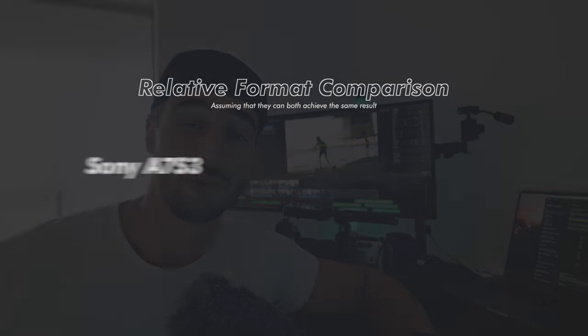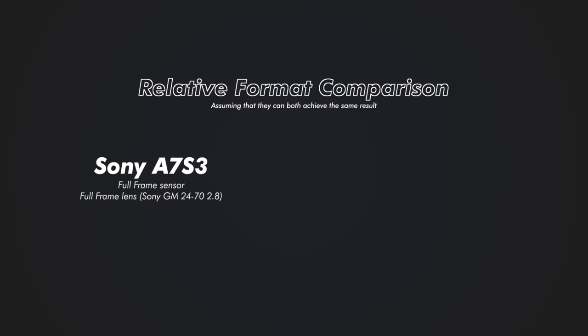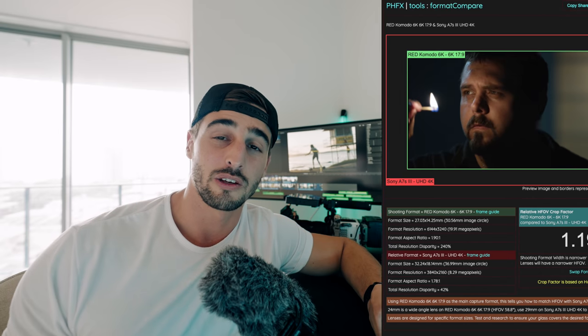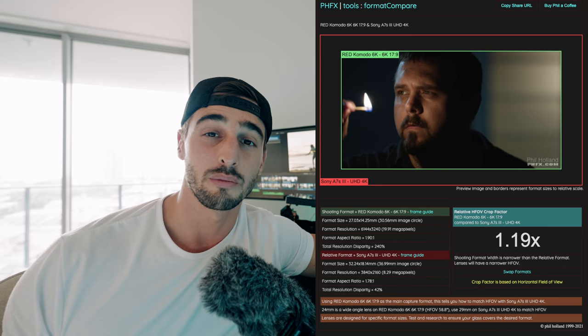Keep in mind that in this test, the Sony A7S III is a full frame camera using a full frame lens filming in 16:9, while the Komodo is a Super 35 sensor using a full frame lens and filming in 17:9. The Red Komodo has a 19% crop compared to the Sony. On top of this, I conformed the Komodo footage to match the timeline, which is in 16:9 for YouTube. This emphasizes even more the crop.